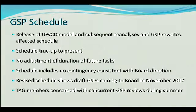TAG pointed out concerns that there are some concurrent reviews that all come up in short periods in the summer. It's important to recognize that per your board's direction, or at least past direction, the schedule does not have contingency built into it. It's a very tight schedule. And in revising the schedule, what the consultant did is they basically trued up to where we are as of now. And that considers getting the water budget finished up and completed and moving on. And so there wasn't any adjustment to the duration of future tasks. They are the same as what we've had. And so barring contingencies, that is where we're at with the schedule.